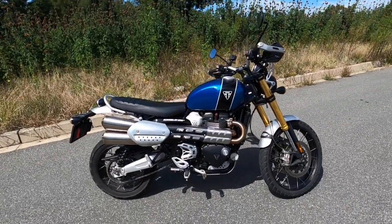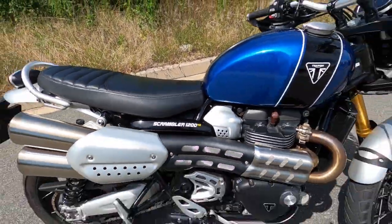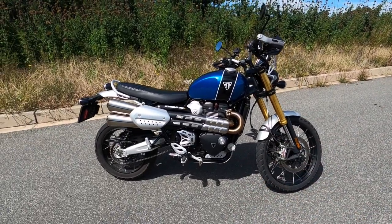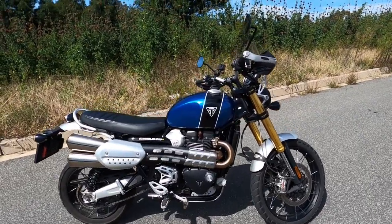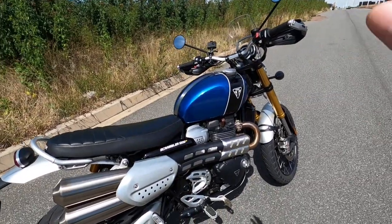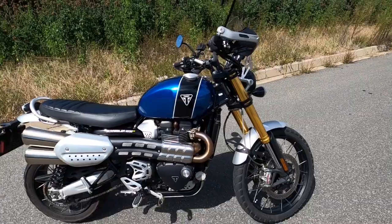Where do we start with this bike? Okay, model designation Triumph Scrambler 1200 XE. They have an XC, which is the road and off-road, but the XE is the top of the range, which is more hardcore and extreme when it comes to the off-road. Couple of things: the XE has the off-road pro rider mode, where you can switch off your ABS and your traction control and really have a lot of fun.